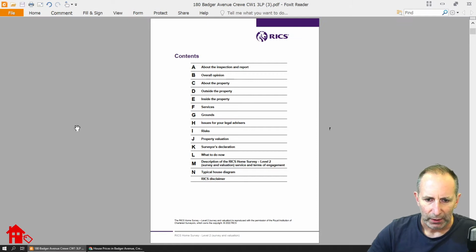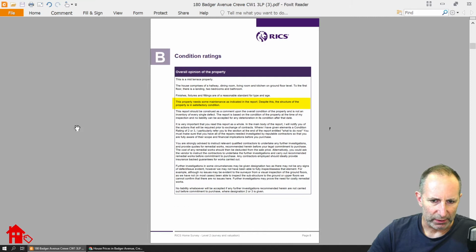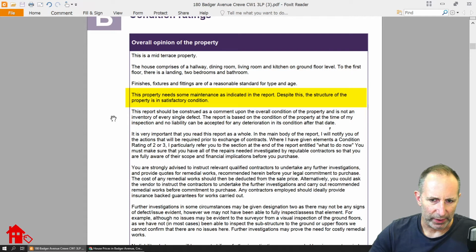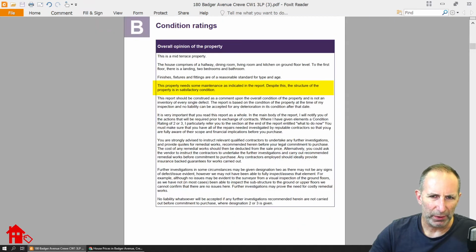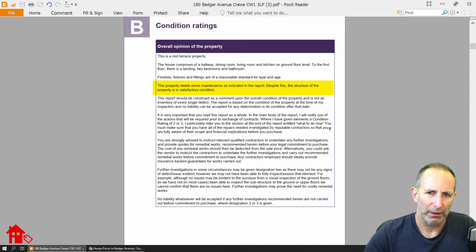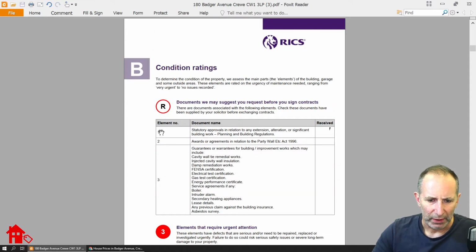Okay. Right. Now, the first thing is the surveyor says yes, it's got some issues, some maintenance issues. We know that, but tellingly he talks about the structure of the property being reasonable. And having looked at this again, I agree, wholeheartedly, in fact. And I'm going to talk about that.